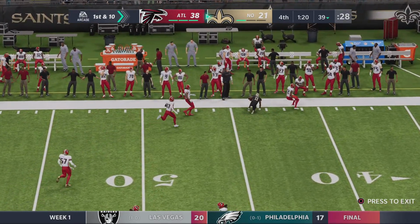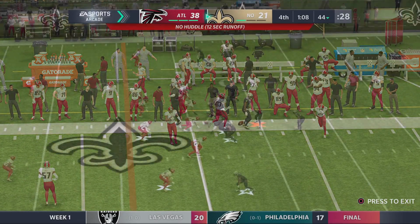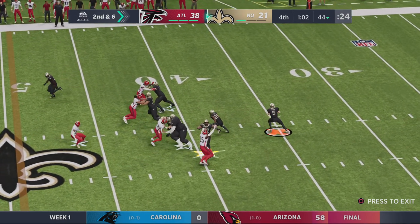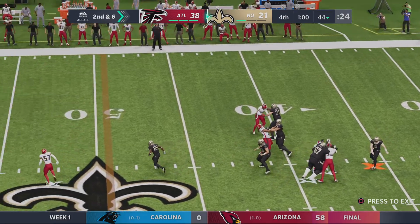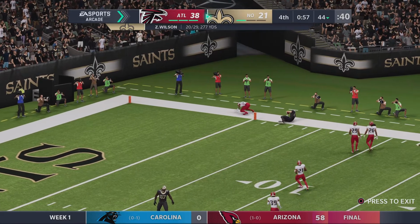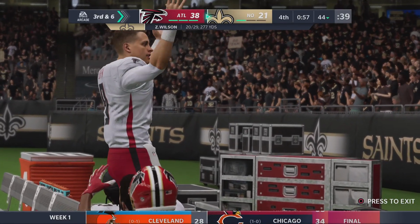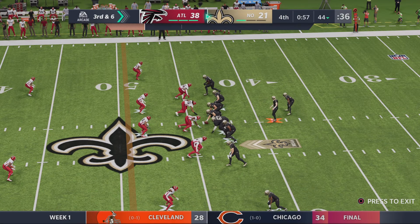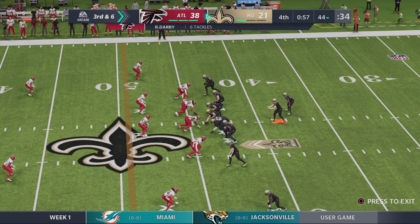Gonna throw right side here, complete. And he'll get up near the 45. They'll spot it at the 44. They'll contain him to just 4. 2nd down. He's going to let it fly. And this one taken in on the right sideline, but not in the field of play. They say it's incomplete. The throw led him a little too far. It brings up 3rd down. 6 yards to go.